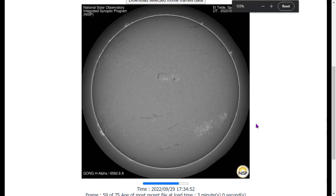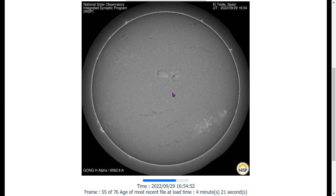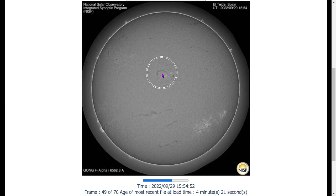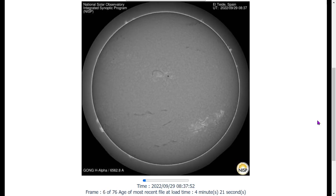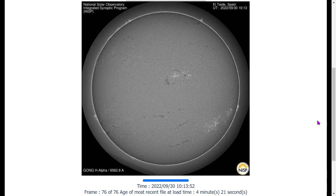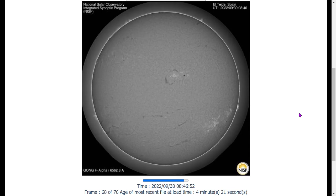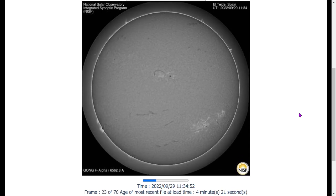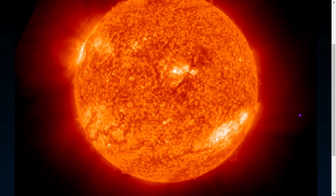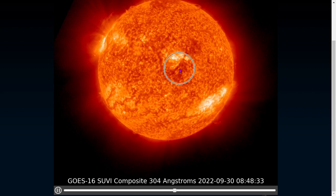Huge number of filaments here on the Earth-facing portion of the solar disk. You can see all these black absorption features. Those are huge filaments. This one here is looking like it's getting unstable. It grew, and now it's getting unstable here. So don't be surprised to see some Earth-directed, or at least Earth vicinity type coronal mass ejections here. Those are a lot of filaments. I would say the likelihood of coronal mass ejections nearly at 100%. Here's the last couple of hours. You can see that filament there.